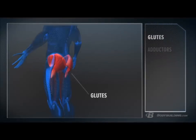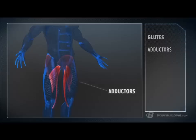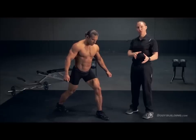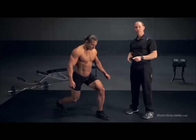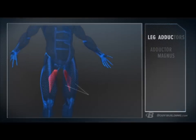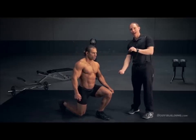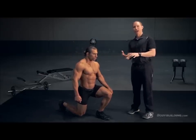So this is not only going to tax your glutes, but it's also going to tax your adductors. We talked a little bit about the adductors early on, but those adductors are there for stability and control. One exception, your adductor magnus is a really big muscle. If you'll recall, it runs from your pubis, comes all the way down, attaches to the inner thigh and even the lower leg. Your adductor magnus works as a hip extensor. So if he comes down, he's actually stretching that adductor magnus out and then coming up nice and tall.